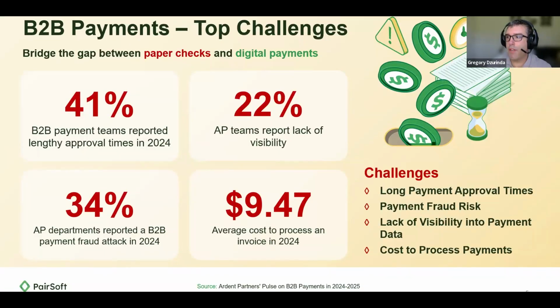A couple things that we want to call out here. Lengthy approval times, right? 41% of payment teams say that the slow approval process really hurts their cash flow, creates a lot of inefficiencies within the process, and strains relationships with your vendors. Taking all that time manually moving that paper around, trying to get those approvals, getting them into your ERP, just causes way too much delay.